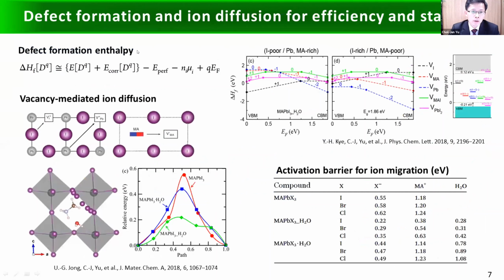Defects in semiconductors affect the operating processes like the generation and transport of charge carriers and ion diffusion. So we calculate the formation energies of typical vacancy defects with various charge states in MAPI and its hydrate phases and at different thermodynamic conditions. So we determine the dominant defects that have the lowest formation energy and the thermodynamic transition levels, providing evidence of degradation of PSCs under humid condition.